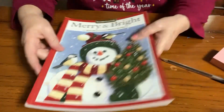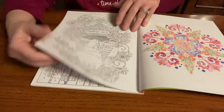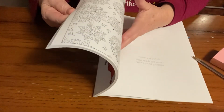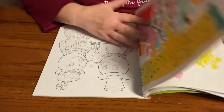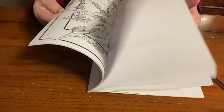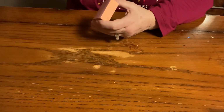All right, this was by Design Originals, and it's Merry and Bright. I've had this one for a long time. Have no idea how many I've done in here. 1. Look at how tedious that is. Oh my goodness. There is 2. There is 3. I did that one just this last month. I remember doing that one. And that is it. 3 pages in this book. I don't know. That's okay. Just like the other one, we've got another Christmas coming.